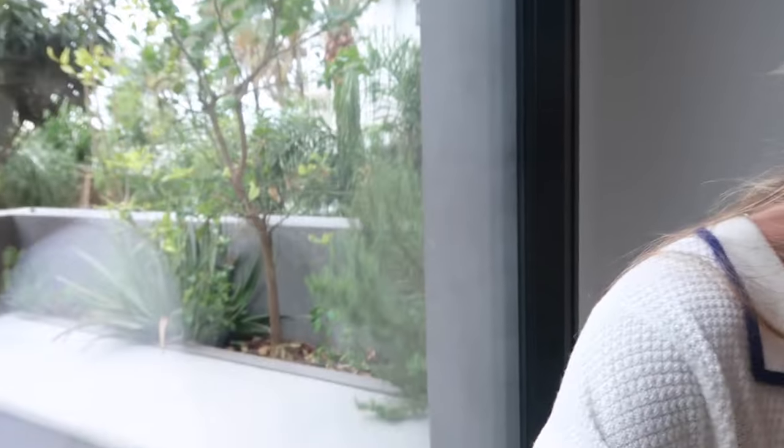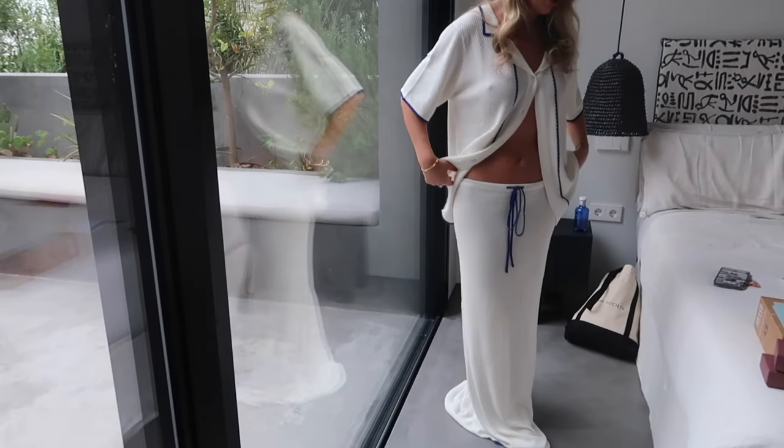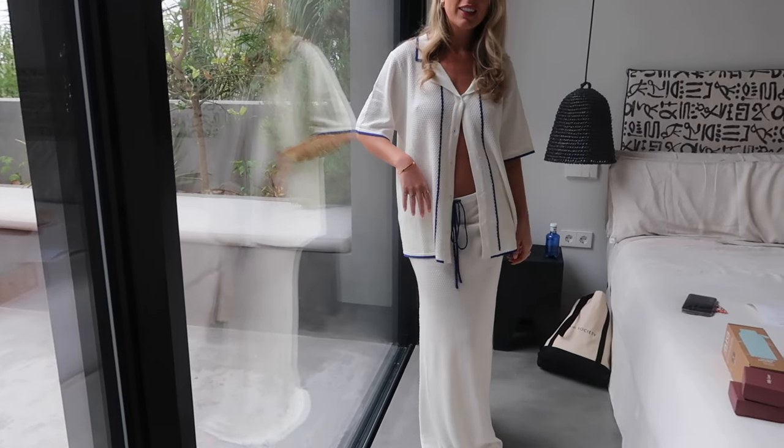Outfit of the night. Oh god, I'm doing this. No, yeah, I broke my camera. Oh no. I know. What are you wearing then? So this is from Verge Girl. Oh. Yeah. I got some bits of them like 2 years ago and I was obsessed.